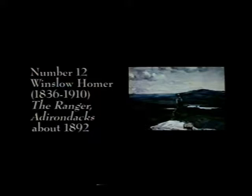In northeastern New York run the Adirondack Mountains. By the mid-1800s, the Adirondacks had become a very popular recreational site. By the 1870s, the railroad was bringing countless tourists into the area. Many of these tourists required guides, like the one shown in this watercolor, who knew the isolated backwoods.